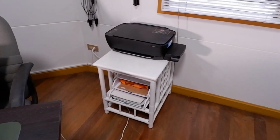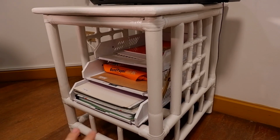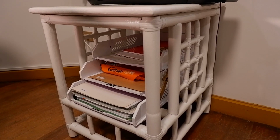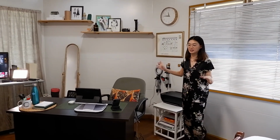So let's start here, and I have our office printer here. So this is a three-tier rack that I now use for our bond papers and scratch papers, and I painted it white. It used to be this hideous purple, and now it's white and gold. And over here is my desk setup.